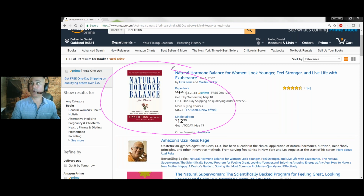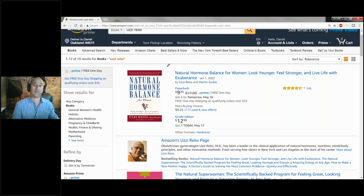And this book, Natural Hormone Balance, is almost like a workbook for doctors. I know he wrote it for the public, but there's so much valuable clinical information in there. This guy is just amazing, and it's a really, really good book. So I highly recommend that. Once you read that book, you'll be like, wow, that was a really good book. It's almost like taking a class, okay? All right, let me go on.